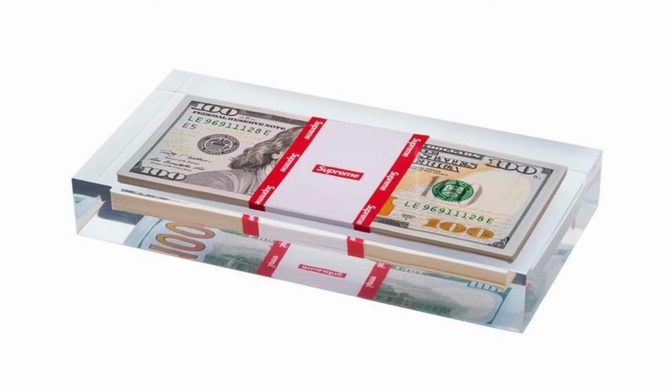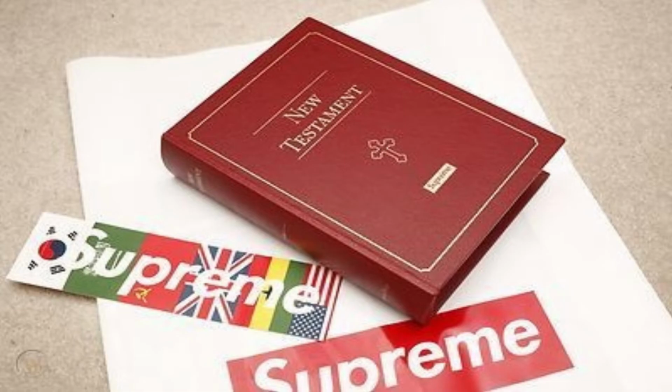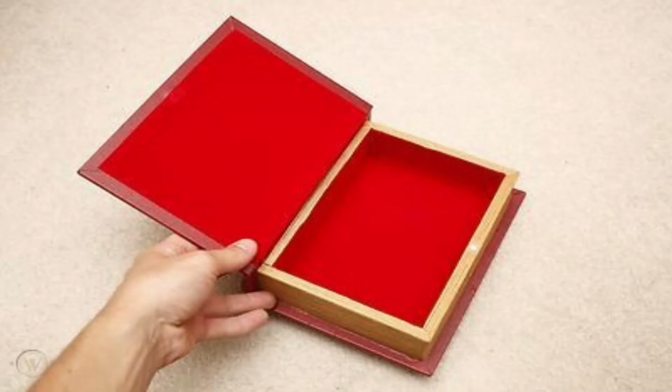But moving on to the number 3 spot. So coming in at the number 3 spot we have the stash box, and this is also another item that I couldn't picture Supreme making, but they somehow did it anyway. What I like about this stash box in particular is that it's disguised as a Bible, but obviously you open up the thing and it's a stash box.